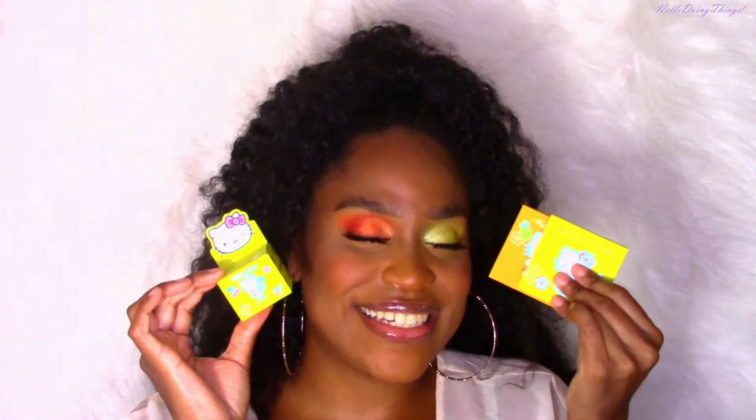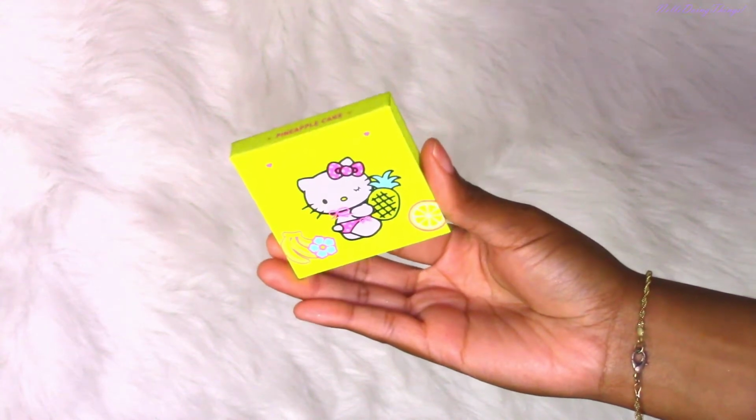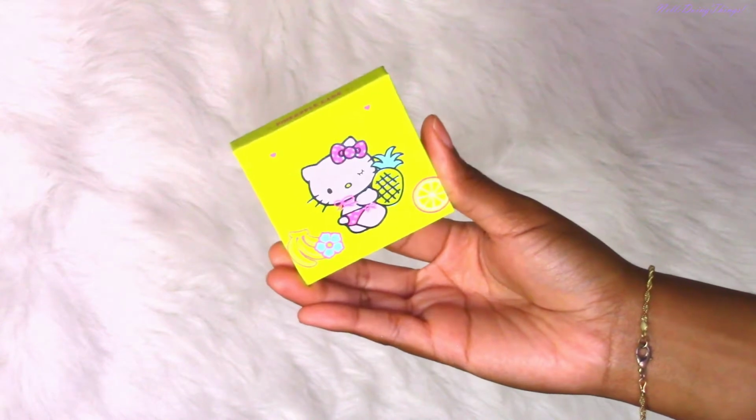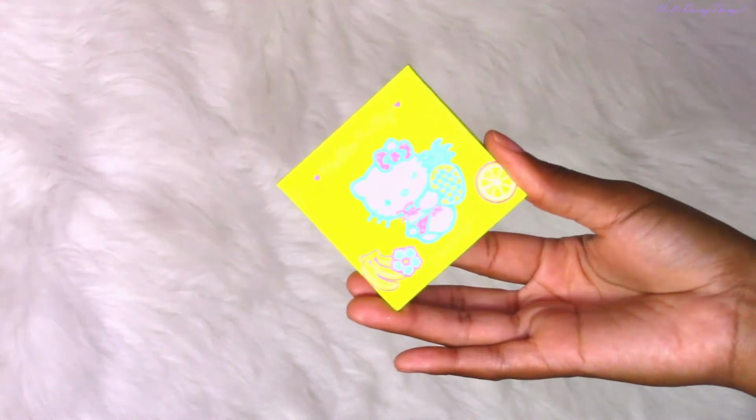So guys, let's get into this cute collection. Ooh, I can't wait. These cute little buddies, I believe these did retail for 10 to 15 bucks on the Colourpop website, but this is also at Ulta now too because I just seen that and I was like, ooh, I gotta try me some more. The first one I have is Pineapple Cake. It's so cute. So this is a quad little palette with Hello Kitty right here in your front. It's so cute. I love me some Hello Kitty. And she has a cute little swimsuit on, her traditional bow, and then she has the cute little pineapple on her hand. Girl, I love me some pineapples.